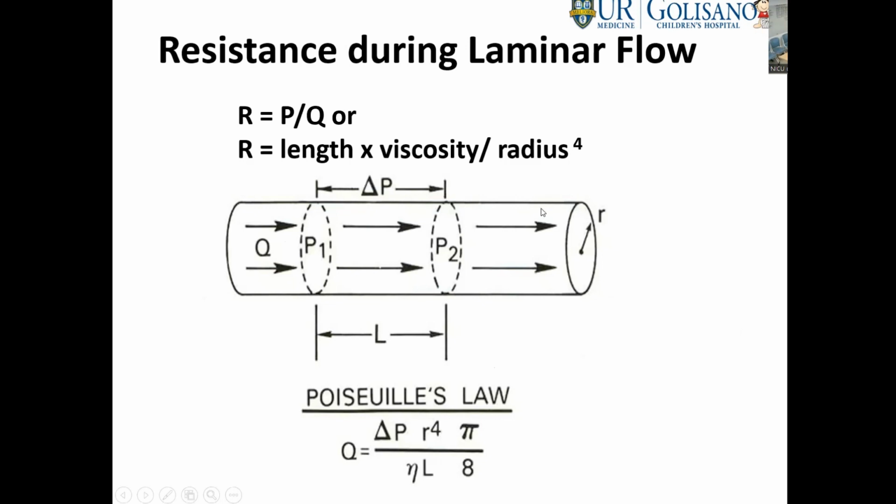So Poiseuille's law talks about the relationship between airway resistance and the diameter of the airway. It shows that airway resistance is inversely proportional to the radius to the fourth power. This would mean that in larger airways, you have less resistance, and in smaller airways, you have higher resistance.